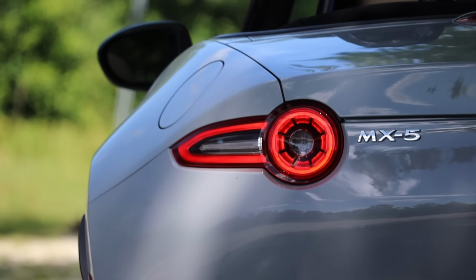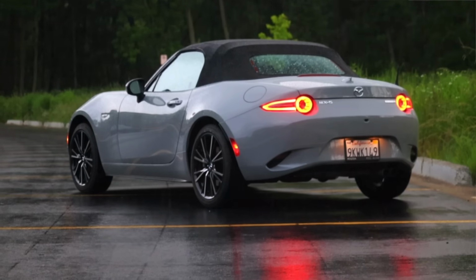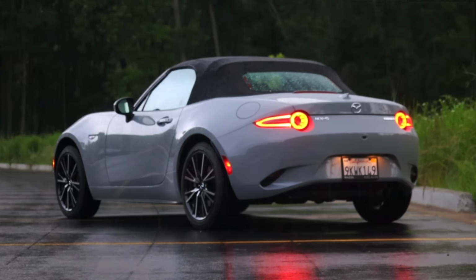I've driven other cars with electronic power steering that feel like you're trying to get a Starburst wrapper open with oven mitts on. That's not the case here. This is a tried and true sports car.